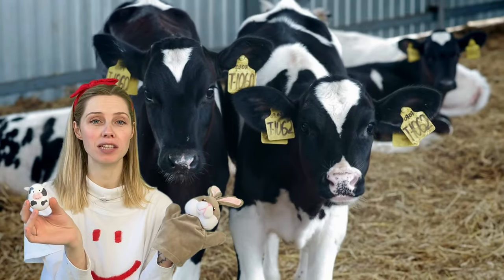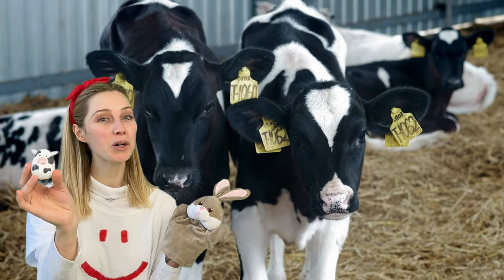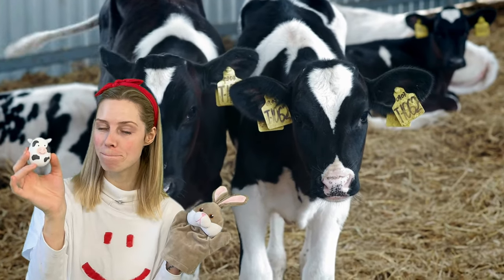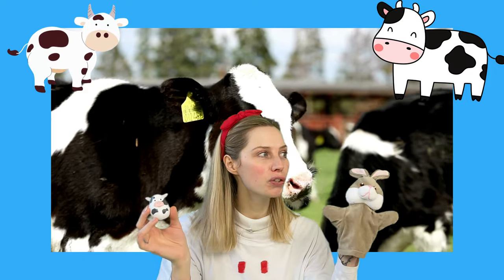This egg looks like a cow. It's pretending to moo like the cows on the farm. Can you moo like a cow too? Moo, moo. Let's all moo together. Moo, moo, moo.